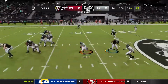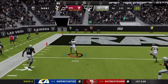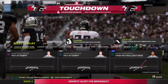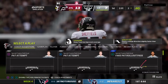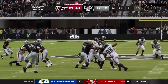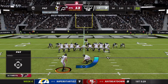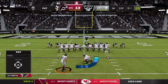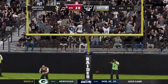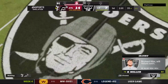Tagovailoa is going to try and throw on 3rd down. They find some open field here. And he takes this one back into the end zone, and the Falcon defense has a touchdown. It goes without saying, but I'm going to say it anyway. That's a ball he would like to have back, and it lands right in the lap of the defender. From there, he doesn't have very far to go before he gets to the end zone, and he got there in a hurry. Extra point right down the middle, and that makes the score 14-7. Falcons 14, Raiders 7.